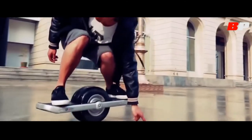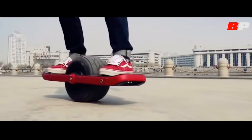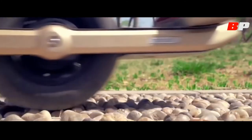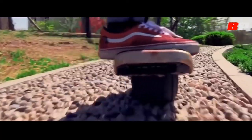We have created Atom to fit everyone. Take your Atom on a rocky surface or even on grass. It is up to your imagination. Atom Fly will work for 7.5 miles on a single charge, so you can plan a trip and go for a distance without a problem.